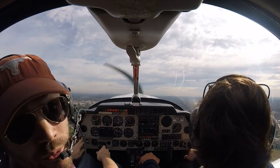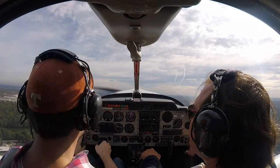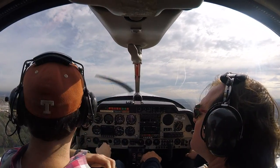Flaps are up, power full, fuel pump on, temperatures and pressures are green. Negative, 600 again. Yep.